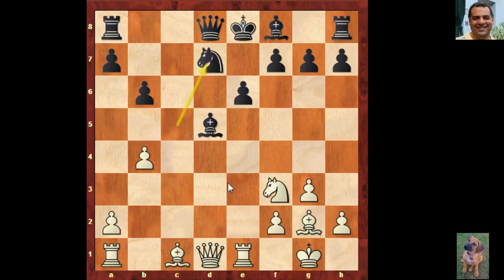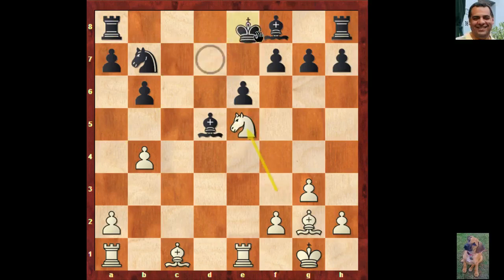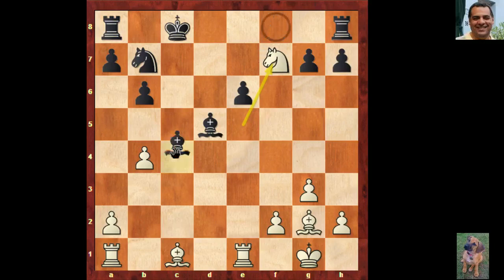If we go back here, then queen takes d5. Knight b7 was played, but now we have this check. If queen d7, then white can actually take and then play check. And this is unpleasant. Bishop takes d5. Very unpleasant. This is just a very unpleasant position. Okay, probably, yeah, it might still be playable though. Let's be fair. Okay, but it's better for white.